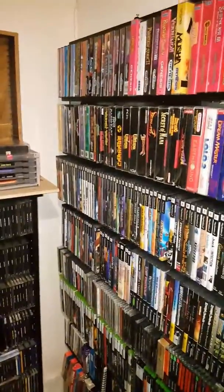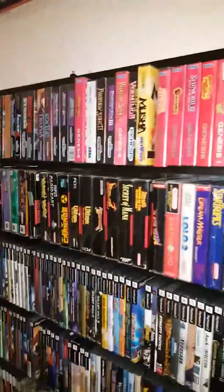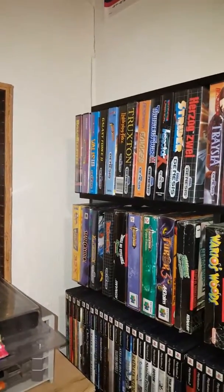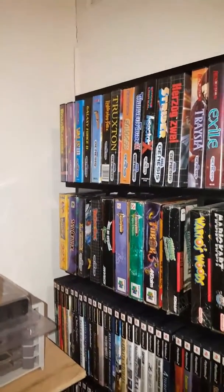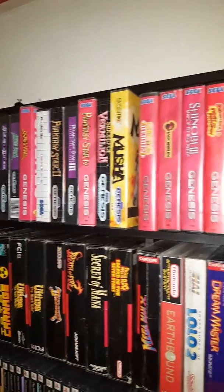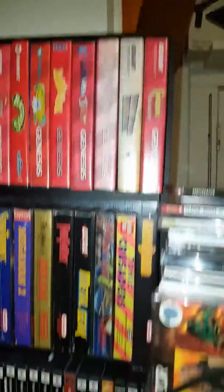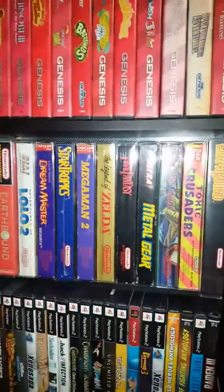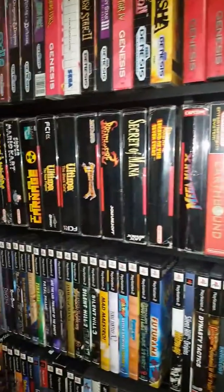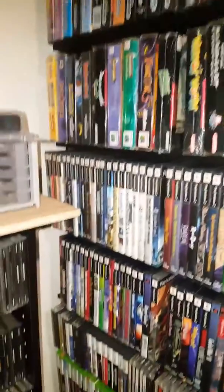Okay, so these are some of my games, part of my game collection. As you can see, on the top here, these are all Sega Genesis games. One Sega Master game. These are Nintendo games. The first Nintendo. And the bigger boxes there, like Breath of Fire and those, are all Super Nintendo.